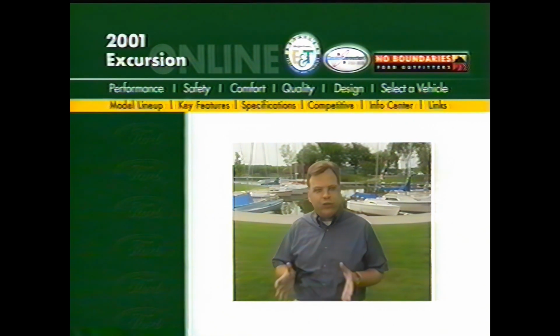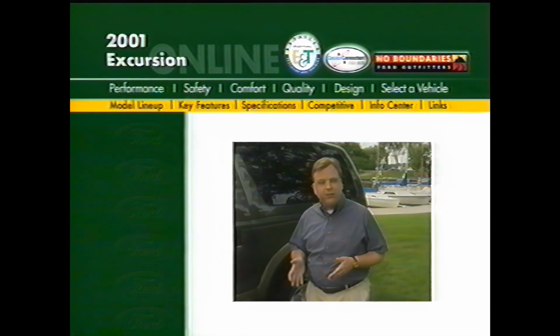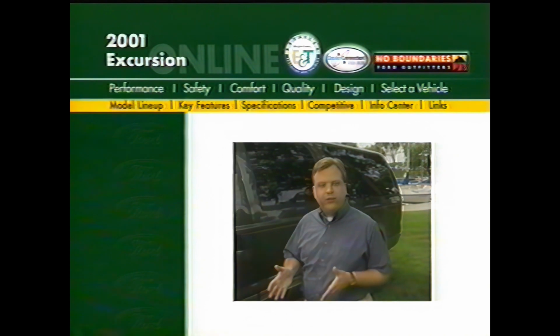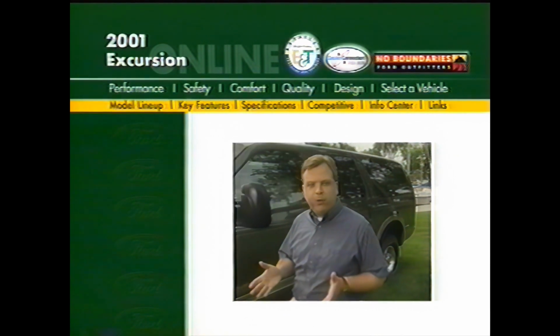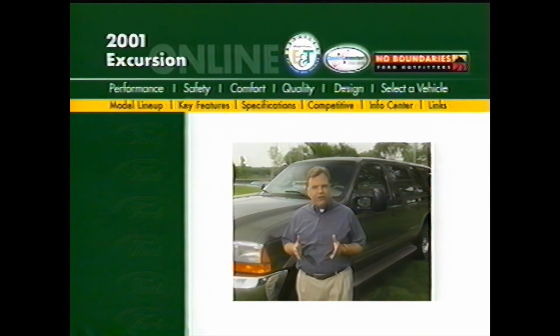Now, who are Excursion customers? Well, they're people with large families or people with construction businesses, people who want to tow large trailers, things like RVs, horse trailers, or boats, or just active people who want the special capabilities that the Excursion has to offer.